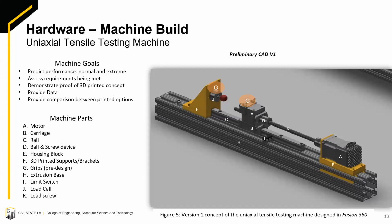So now that we have an idea of how we wanted the machine to operate, I'd like to share the goals of the machine, which are: 1, to predict performance of the specimen that is being tested under normal and extreme stresses; 2, to make absolute that the requirements of the printed specimen are being fulfilled; 3, to demonstrate a proof of concept that a 3D printed surgical implant can be a resourceful option; 4, to provide data; and 5, as a means to provide comparison information between other printed options.